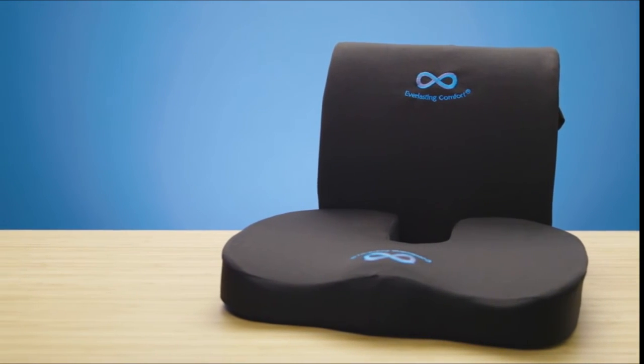Stop suffering and start living pain-free with the Everlasting Comfort gel-infused seat and back cushions.